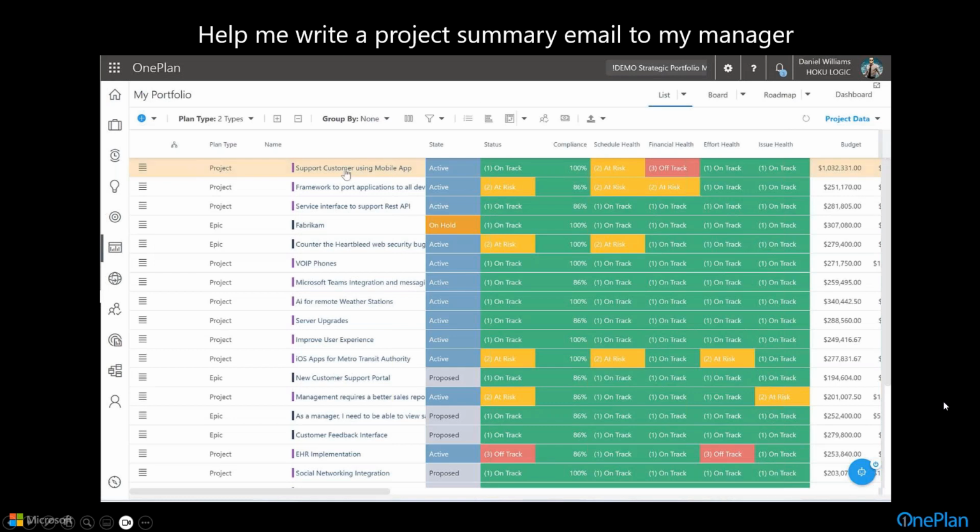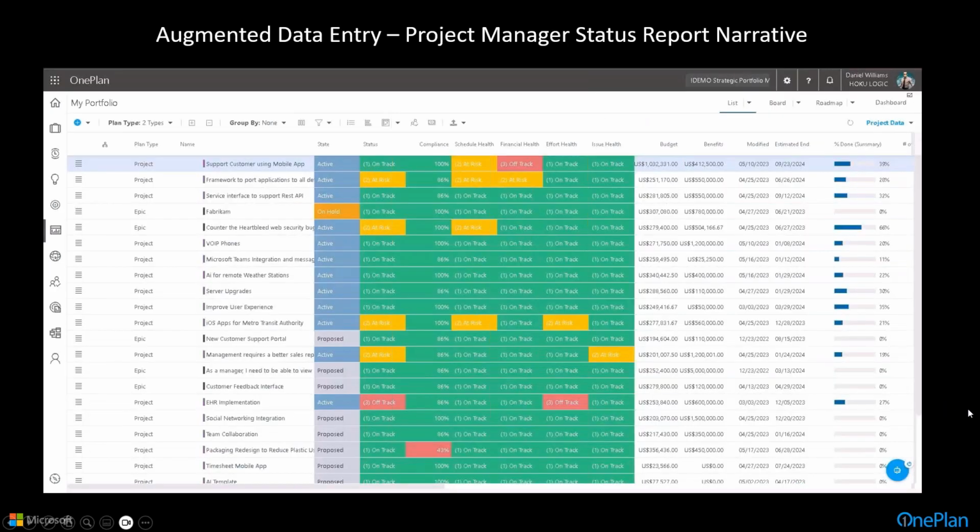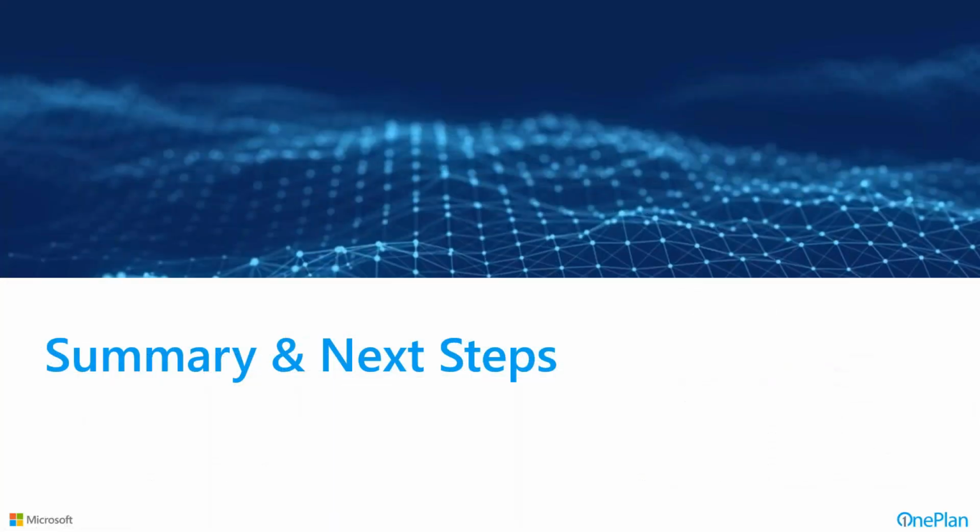So once again, you could do an email summary, you could do a status report narrative, you could do other things as well. So hopefully we gave you a flavor of some of the things that are possible to help streamline and augment and really extend our analysis capabilities within our portfolio.